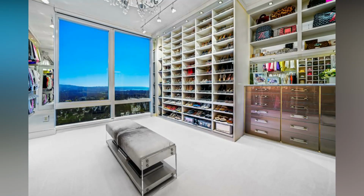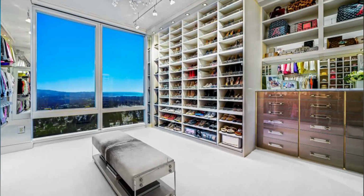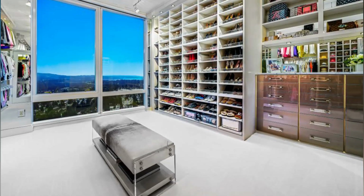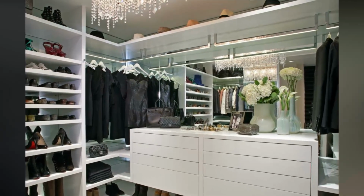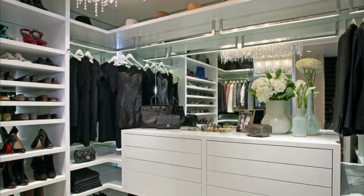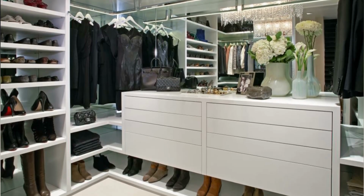This modern penthouse features a walk-in closet with floor-to-ceiling shoe storage. It also features accessory storage, clothing racks, and oversized windows for natural light. A well-organized walk-in closet uses different types of cabinets and shelving to store shoes, pants, shirts, and hats. A long white dresser is also inside the closet, the top of which is used to store jewelry and display several vases filled with white flowers.